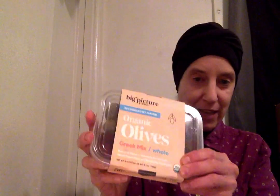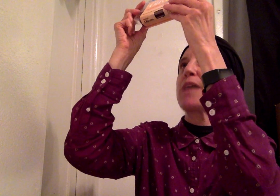This is the Greek mix. It comes like this in, I guess, kind of a plastic. I think it's BPA free, BPA non-intent. So it's a Greek mix. It's an 8-ounce package. The dry weight, it says, is 5.3. Regeneratively farmed, as we already said, USDA organic, naturally fermented, nutrient dense, never pasteurized or chemically processed. I love that about it.